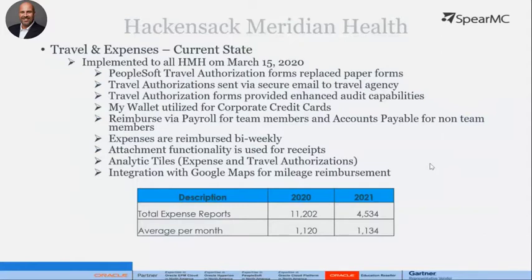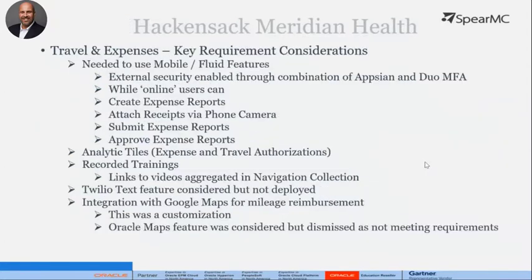Since we went live, we averaged in 2020 just over 1,100 expense reports per month in the 9 months that we were live. And then in 2021, we're on pace for 1,134 as our average per month. So there's great adoption, as you can see just from the numbers of travel expenses that are coming in on an average per month. Next slide, Renee.